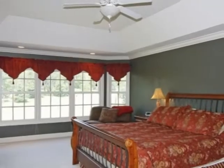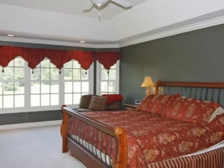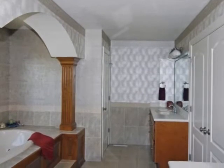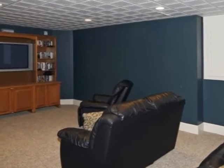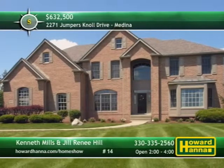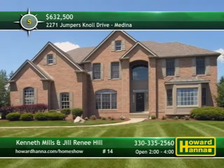A comfortable retreat topped by a tray ceiling, the master suite adjoins a sitting area, a wet bar, a walk-in closet, and a glamour bath with an expansive shower and a luxurious jetted tub. Guests will be impressed by the finished daylight lower level's granite kitchen and bar area, theater room, rec room, and bedroom suite. For the chance to explore every inch of this impressive estate, contact Kenneth Mills and Jill Renee Hill.